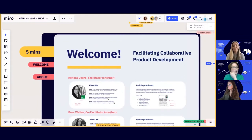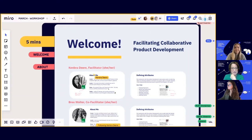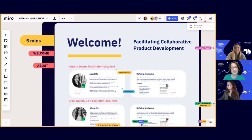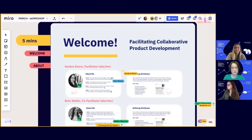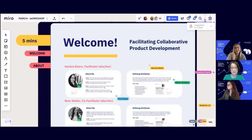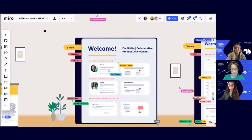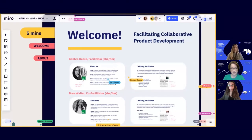So welcome to the workshop. We're going to take just a few minutes to introduce you, not only to us, but also to what we're going to be working through with you today. We know that we have some fellow Miro lovers here, so we'll be diving into not just some workshopping techniques that we've learned, but also some tips. And then also giving you some time to break out and talk about what you're learning.